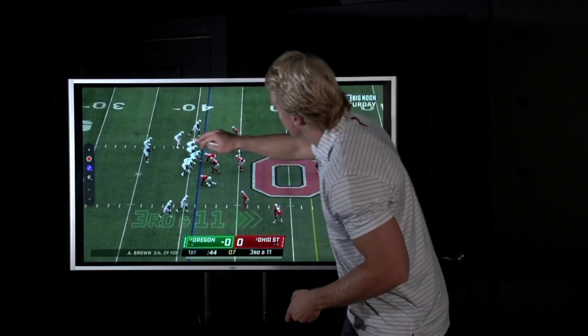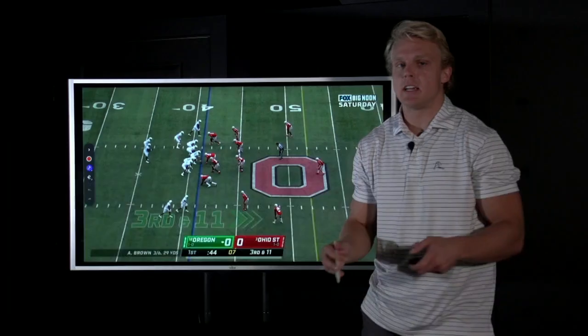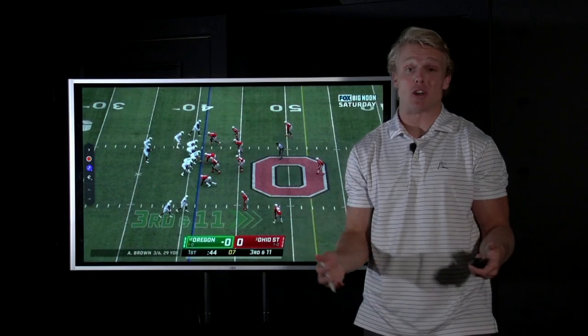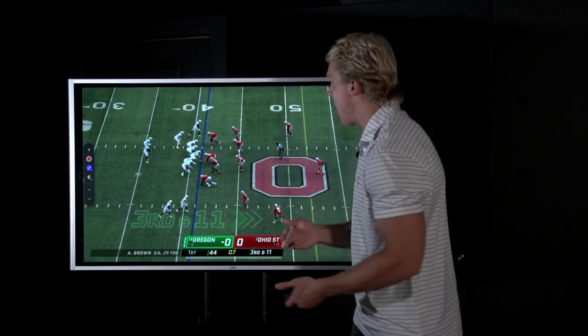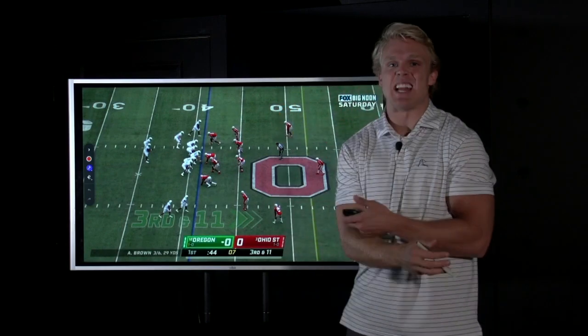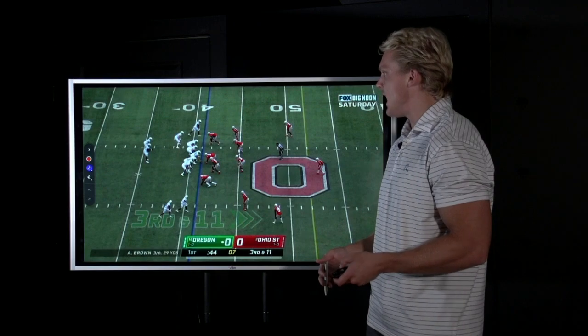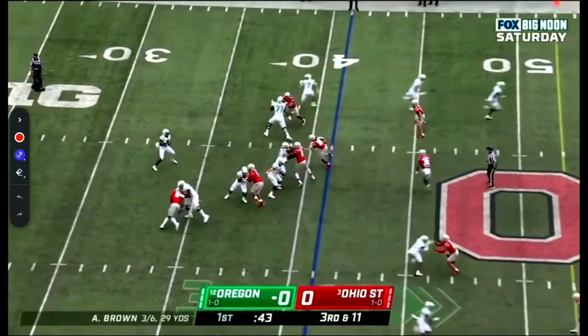You'll see it again, flood concept. We're out here in intermediate, shallow right here. So we got deep, again, intermediate, shallow. What that does, that puts that secondary in a bind. It's very hard to cover all 3, especially with the numbers that Ohio State has here. You really have 2 guys to cover that entire side of the field, more or less. Doesn't force it, takes what the defense gives him right away.